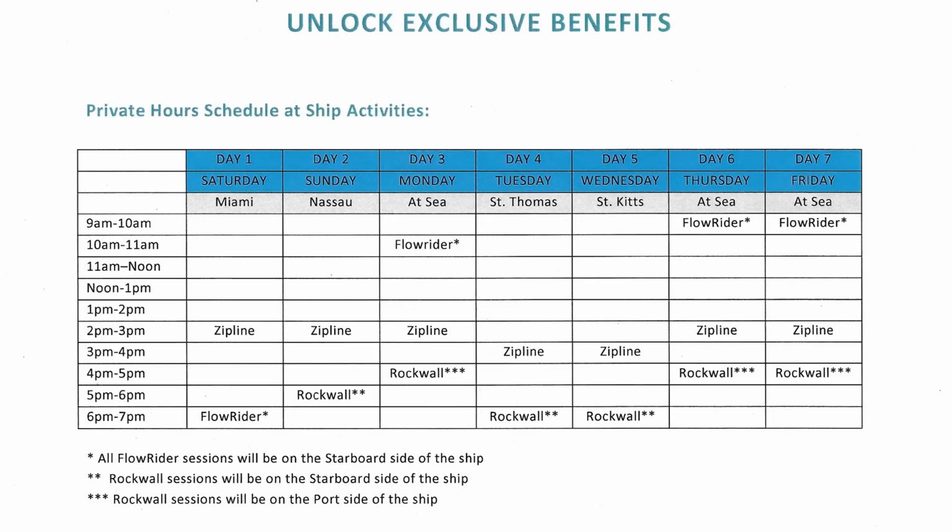This all is subject to change. Does change. The key is kind of a floating program. Yeah, because it is very new for Royal Caribbean. But if you like any of those activities, you basically have private access to them at the times that they are listed. And I know the times do change. For me, this was one of the things, we actually didn't use any of the activities. I will say that first. That's true.